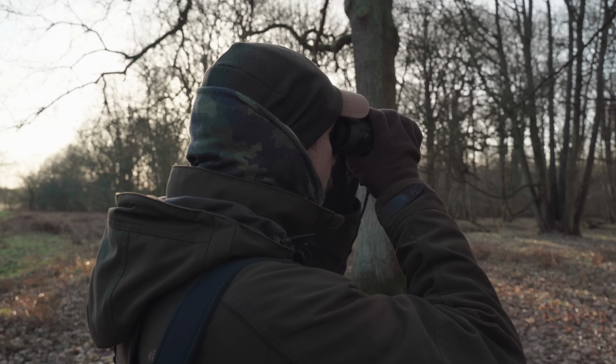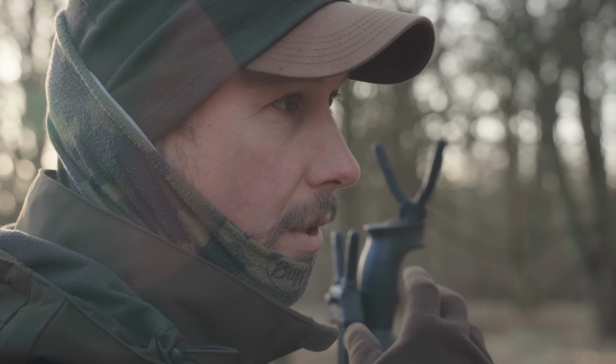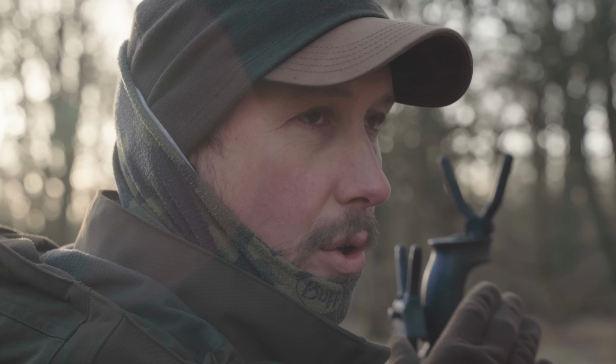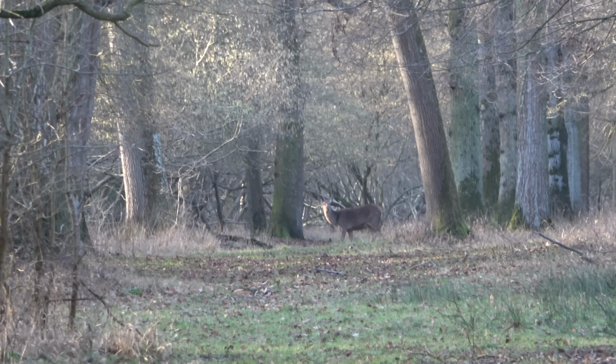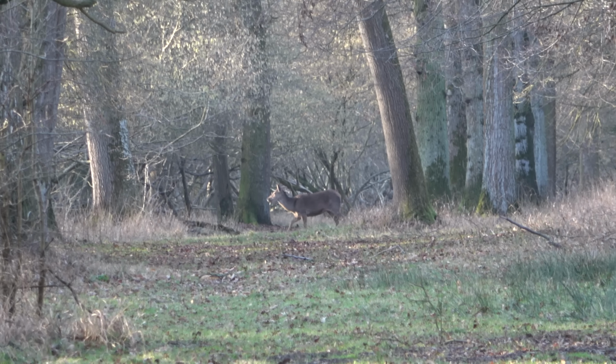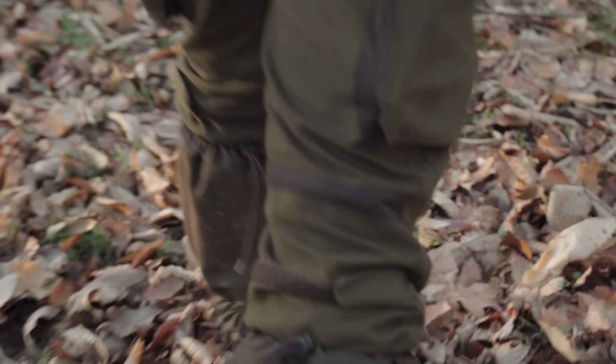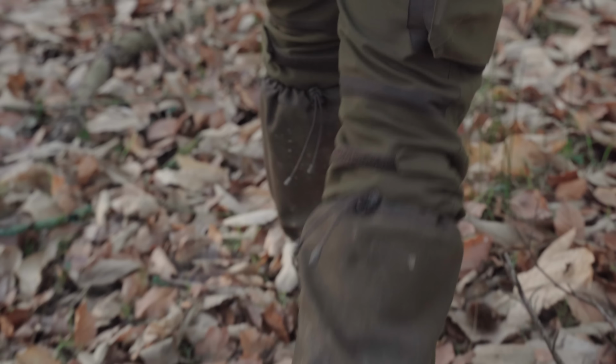Just about to turn the corner onto another ride. There's quite often the deer lay up on this left-hand side of this block of wood. Just look around the corner, there's a young red stag about 400 metres in front of us. He's just moved in to the left. He obviously hasn't seen us. But we'll just keep heading up that way slowly and see if we can see any more.